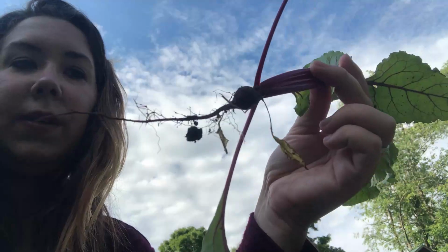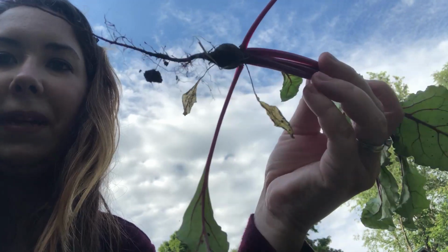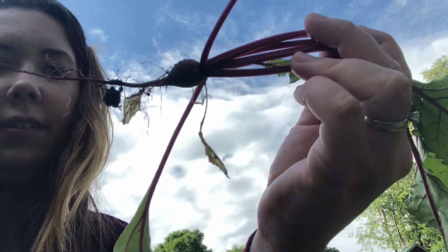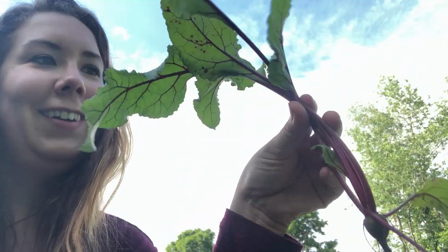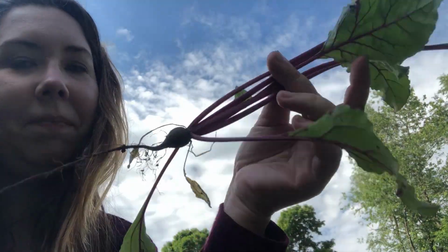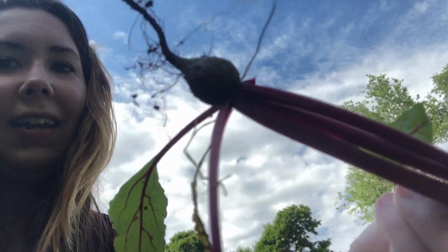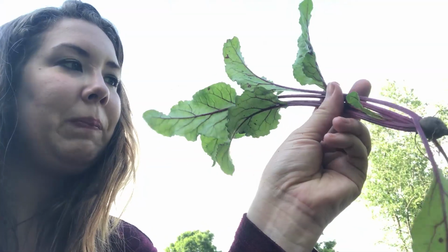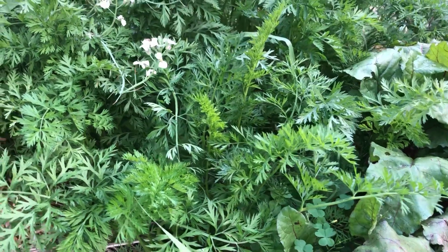Beets. So I just pulled a weed out where the beets were, and a beet came up with it, and this is how big. I mean, this is tiny. So you get a lot of leaf, a lot of stem, but I still got a tiny beet. So these are still not ready to come out. Carrots are wild and lovely.